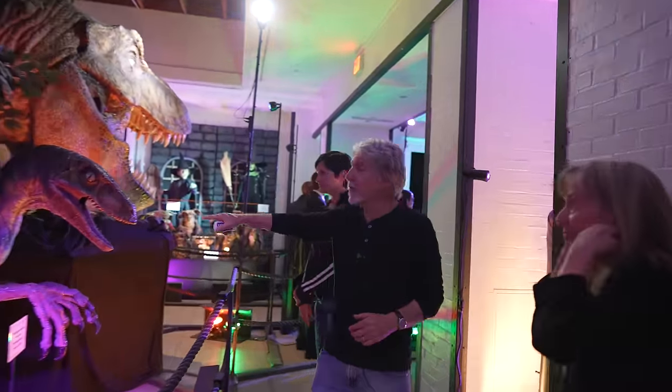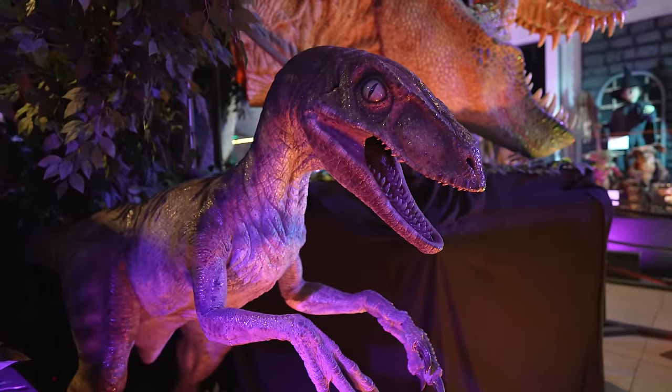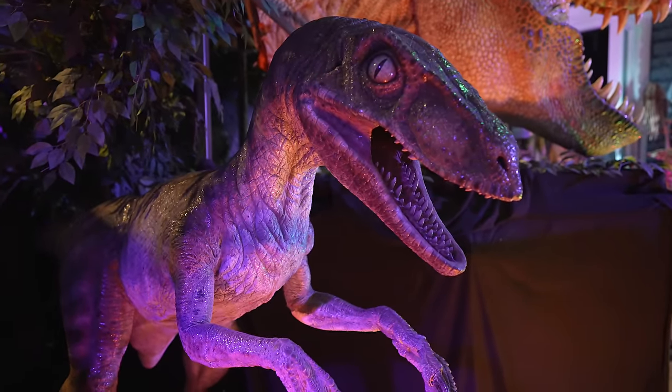Okay, now here's another female hero raptor from Jurassic Park 1. And here's a great view. I know you guys are making T-Rex heads. Yeah, that's a great view of the really nice Stan Winston one. Yes.